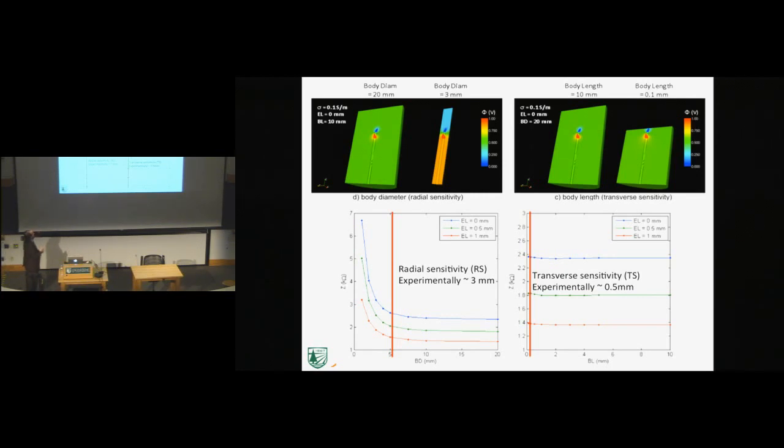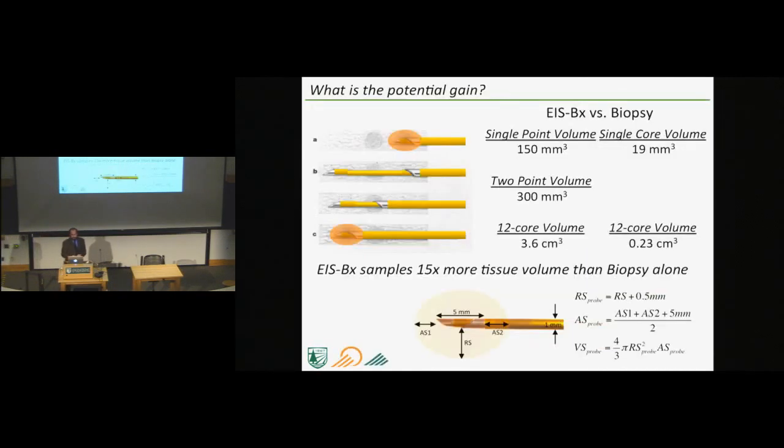So we did some finite element analysis where we basically changed the volume of the mesh in which we're looking at, and we found where the volume starts changing. And we saw that we get a sensitivity away from the needle of about 3 millimeters. Simulations, we saw 5 millimeters. Experimentally, we saw 3 millimeters. And then transverse sensitivity, that's the sensitivity away from the tip of the needle. We were seeing that at the tip of the needle, we didn't get a large measurement at the very tip. And so what we're trying to do is look at the volume around the tip that we can measure.